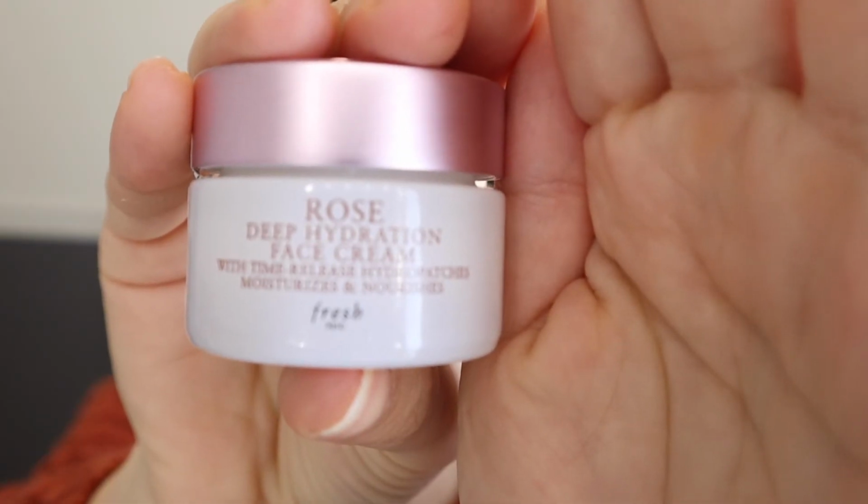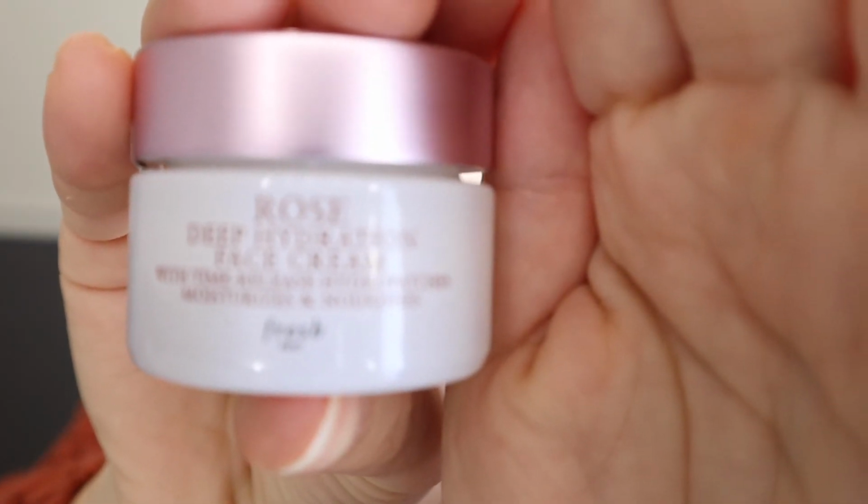The next product I like to use is this Rose Deep Hydration, I believe I got it at Sephora. So I like to go in and make sure I put it all over my face, just to make sure it's very hydrated, especially with using the retinol cream. And don't forget to put chapstick, Vaseline, something on your lips so your lips can be moisturized as well.